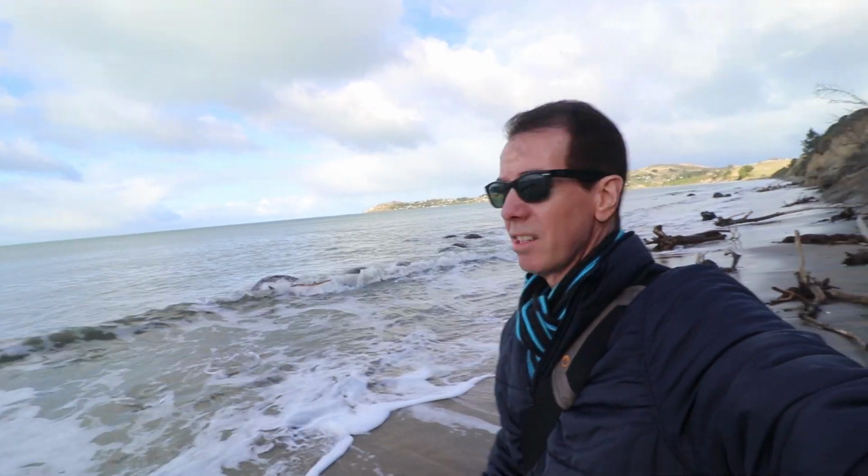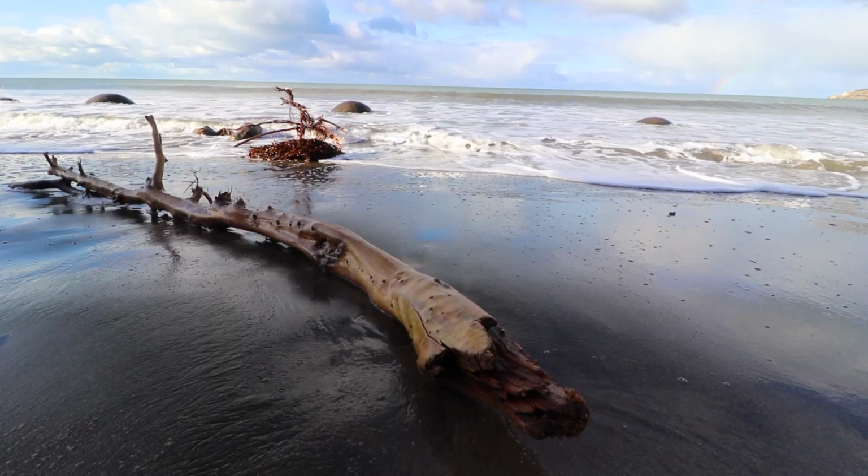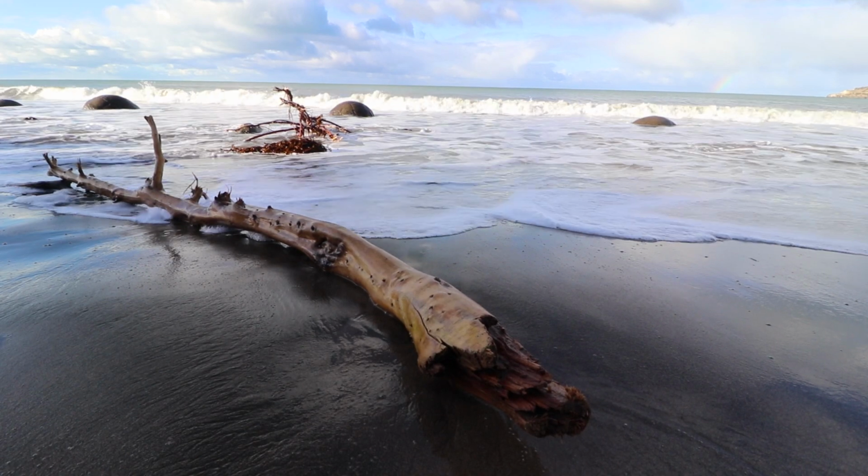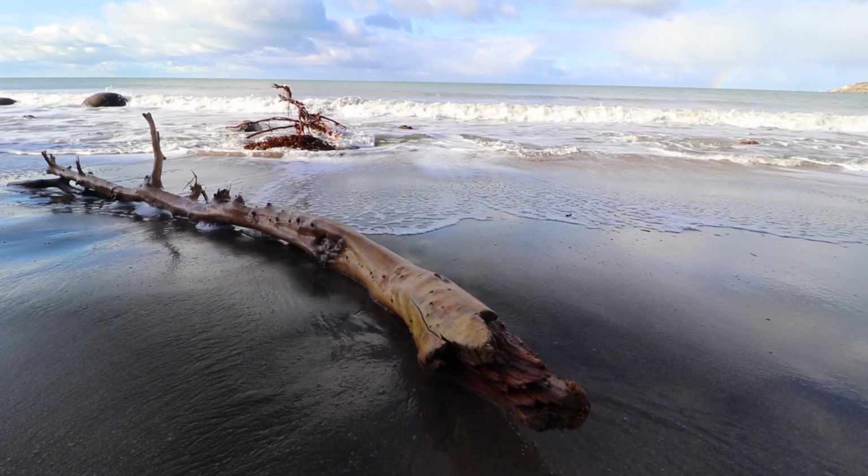At the moment, as you can see, there's some nice cloud in the sky, so fingers crossed that is there tomorrow morning so I can get some really beautiful orange and reds in the sky. For me, it's time to hit the sack and get up tomorrow morning at about 6:30, and I'll see you here on the beach.